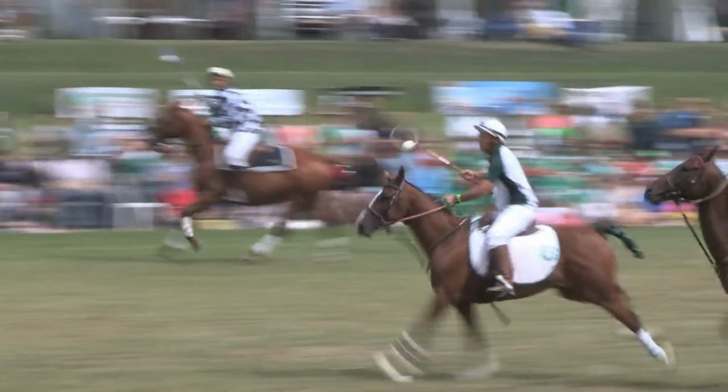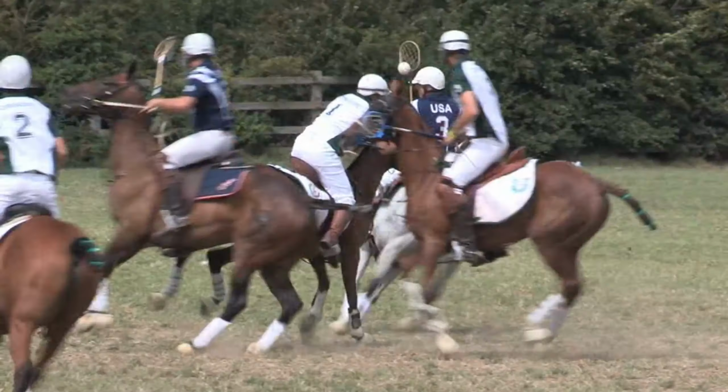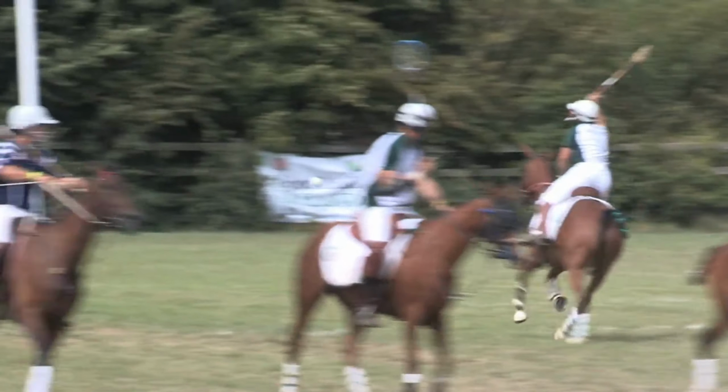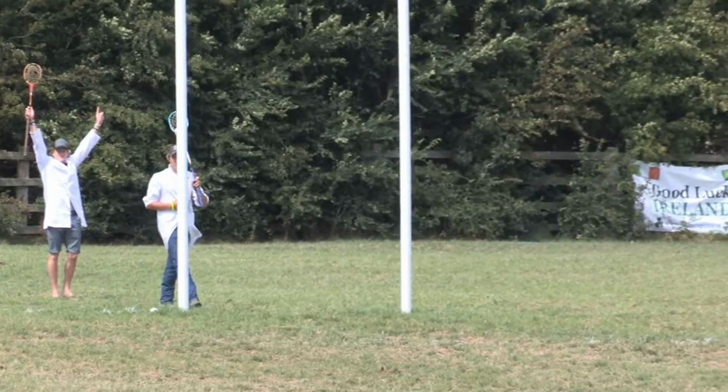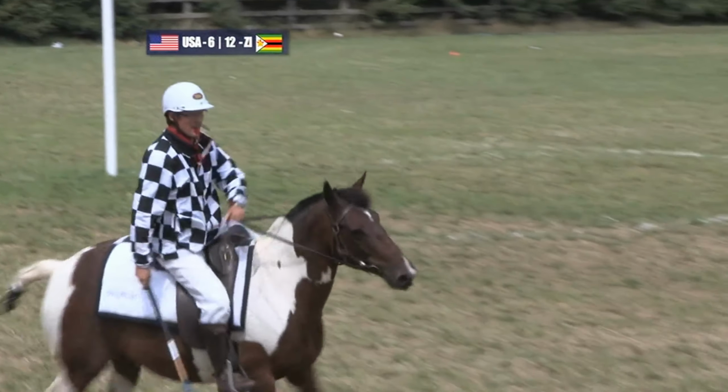And Andy Baker going upfield, puts down the pace, runs through the pack, checks up just before the 30-yard line, bounces, pulls it back in somehow, I don't know how, lines up the post and shoots it through. Good work by Andy Baker, makes it 12-6. Yes, Andy Baker getting the job done there under a ton of pressure from the USA side.